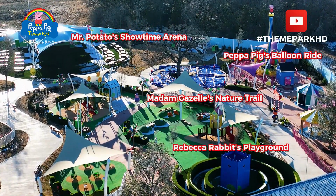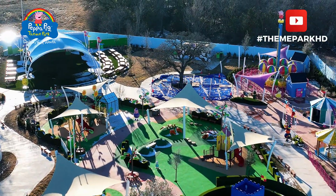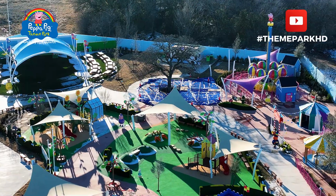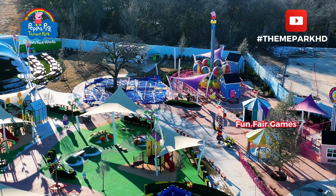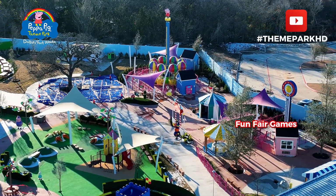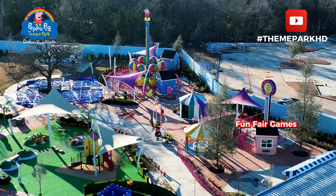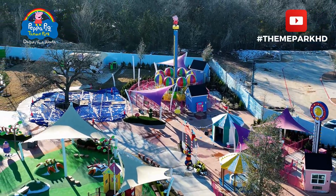As we view the right side of the park, we see several of these play areas mentioned, including Rebecca's Rabbit's Playground and Madame Gazelle's Nature Trail. 2 anchor attractions are featured here, including Mr. Potato's Showtime Arena and Peppa Pig's Balloon Ride. Looking to the far right, we see the Fun Fair Games area, a carnival-style area with interactive games for kids to enjoy.